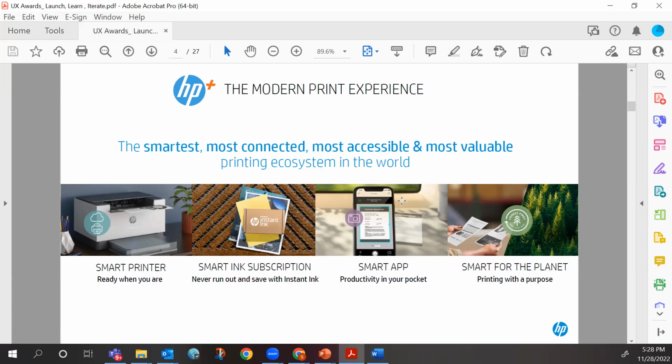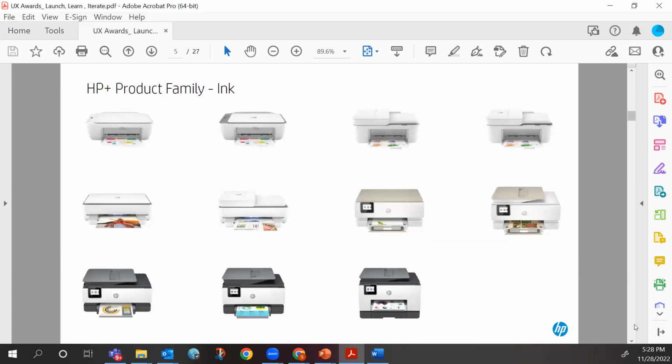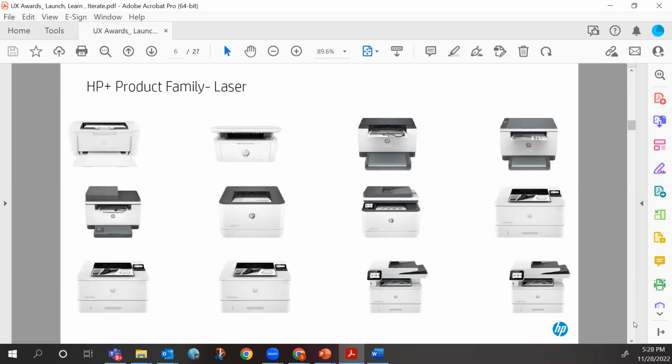And a companion app, which is the HP Smart App, that delivers the promise of remote printing anywhere capabilities that come with the HP Plus experience, in addition to the most sustainable printing experiences as well. The entire HP Plus product family started with one inkjet printer and one laser printer, and it quickly grew to several printers in the last 2 years. These are examples of the HP Plus inkjet and laser printers for meeting the needs of our home consumers, home business, micro business, and small to medium business customers.